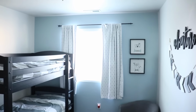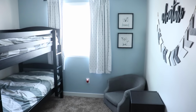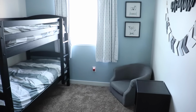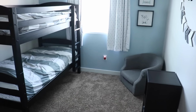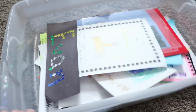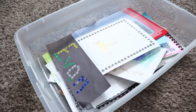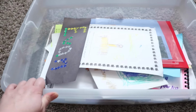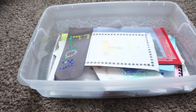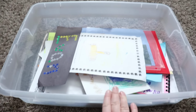This is what we have now. We've actually converted the boys' beds into bunk beds, cleared out those books, cleared out the toys, and now it's actually a space that I find them hanging out in all the time. This is the bin where we keep all the cute little things the kids have made that we think are really sweet, that we want to keep and remember. This thing was completely overflowing. It was such a problem.